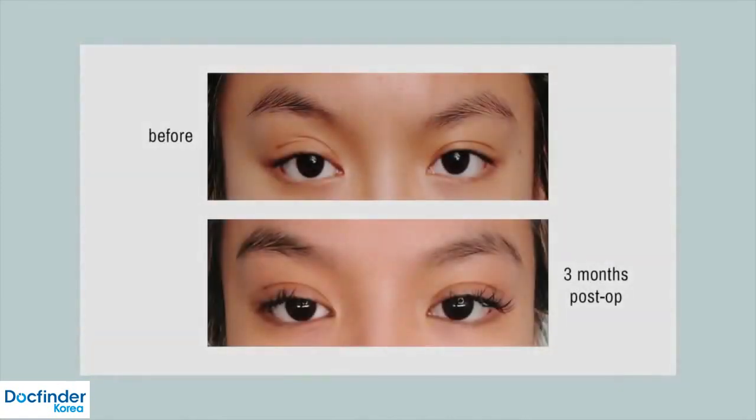So first off, here is how my eyes look before and after 3 months. There's not much to say about ptosis correction except that it healed very quickly, I would say in less than a week. And the procedure itself involved little to no pain.